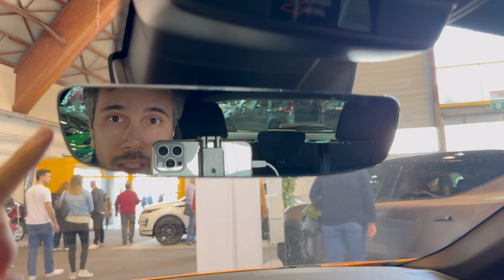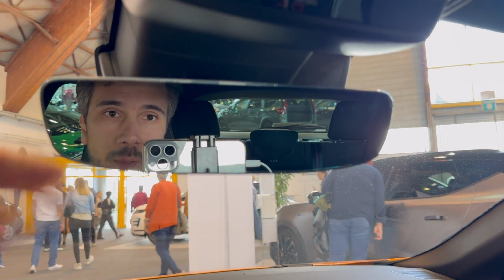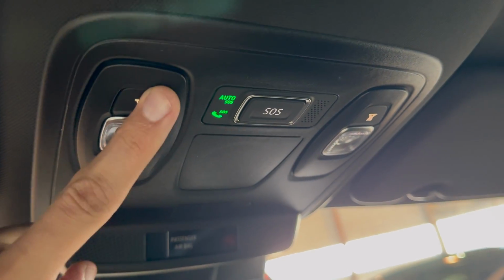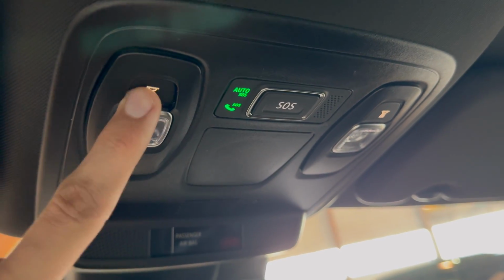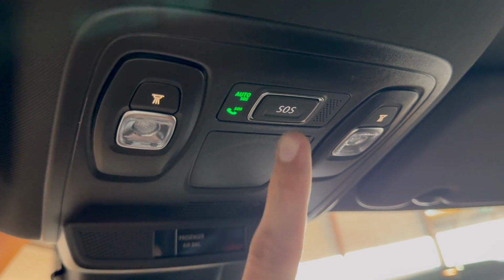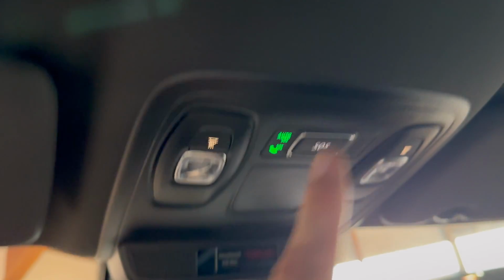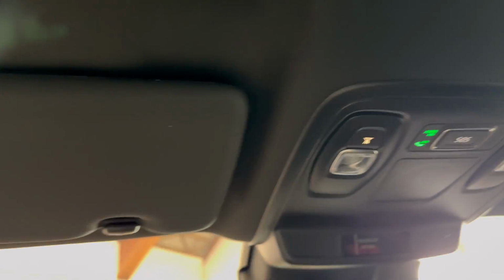Now you have a frameless mirror, looks nice and premium with auto dimming, passenger airbag information, and these are cold lights. I remember that because I reviewed the standard Megane. Emergency calls, and that's it. It'd be cool if they had maybe a sunglasses compartment, but that's it. The roof is padded. I think I've mentioned that.